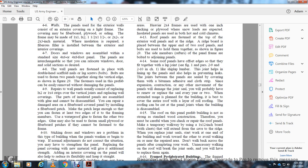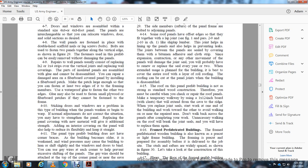4-9: repairs of the walls usually consist of replacing a 1x2 or 1x4 strip over the vertical joints, or replacing the wall cover. Some parts installed with the panels are assembled with glue and cannot be dismantled. You can repair the damaged area with fiberboard by installing a fiberboard patch. Make the patch large enough so that you can fasten at least two edges to the frame members with waterproof glue. Fasten the other two edges with glue; small plywood or fiberboard patches may also be fastened the same way if they cannot be fastened to the frame.